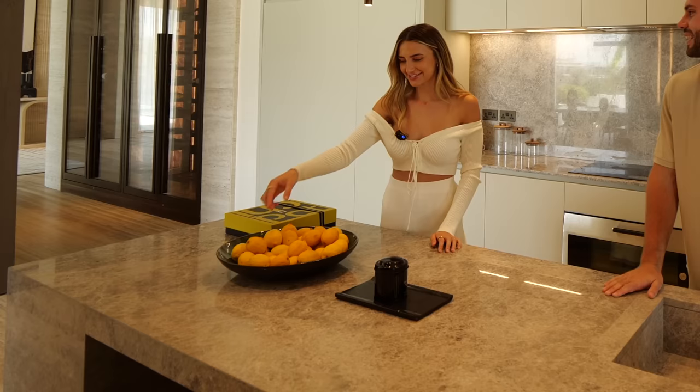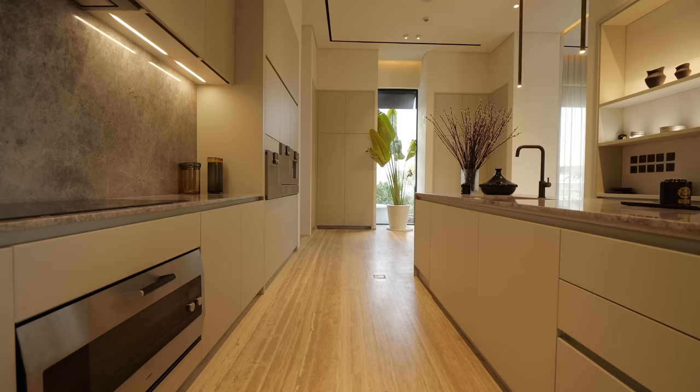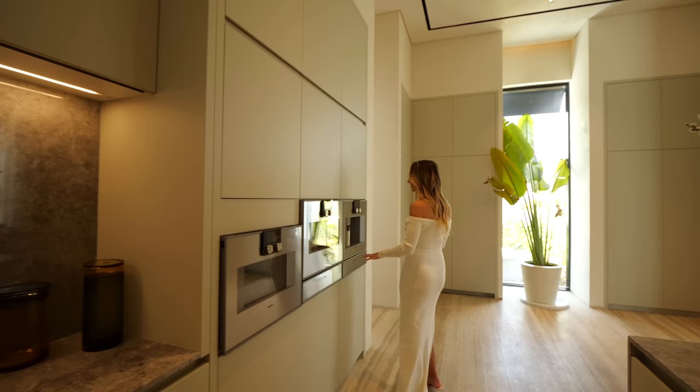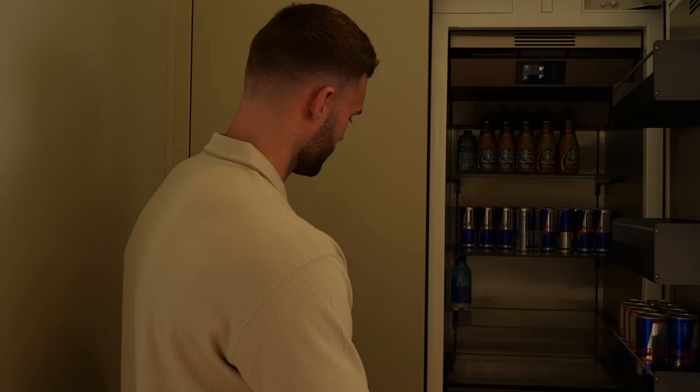Does anyone want a lemon as well? There's quite a lot of lemons. Certainly enough there to do some juicing. Now, in here we have Gaggenau ovens and then an induction hob. I found something cute, like Matt over here. Got the Gaggenau coffee machine. Oh, nice. I know you like your morning coffees. Yeah, do you want to make me one? Sure. Over here, actually, if you want a cold coffee, we have, I think it's a knock-knock fridge. Yeah, there we go. Full of stuff there. No, it's just touch.